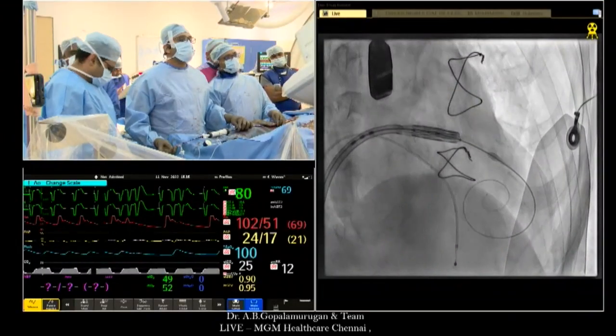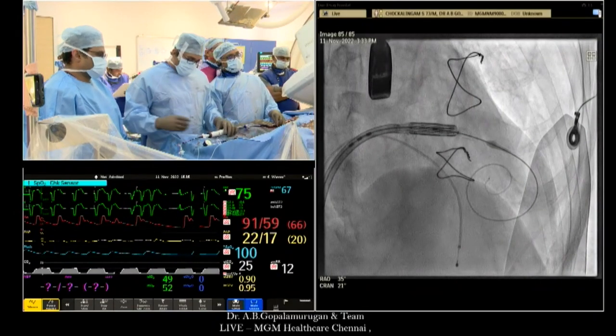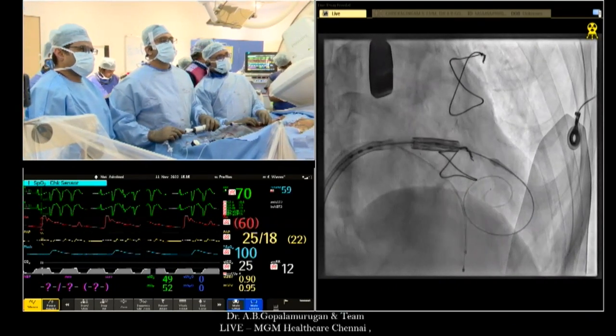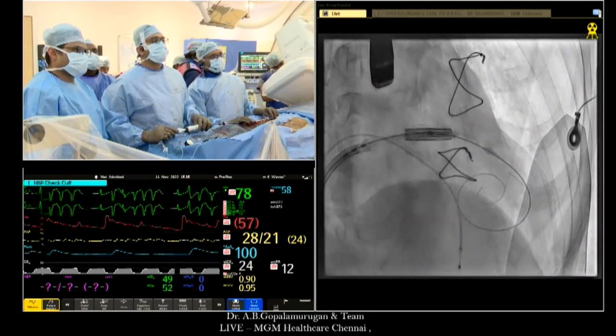I think the valve is in position. Yes, Anand. No, first you deploy. No, carry on, Anand. Deploy it. So Anand, you start with 50-50, then it becomes 80-20, or you start with 80-20 and finish with 80-20? No, you start with 50-50 because it will tend to dive in initially. Then you have to bring it back.